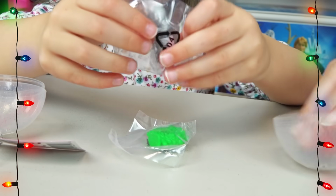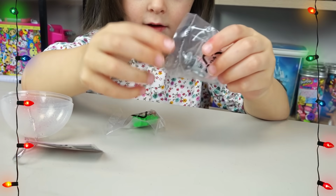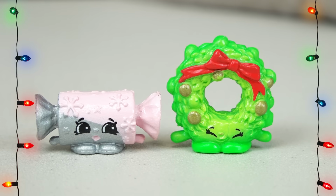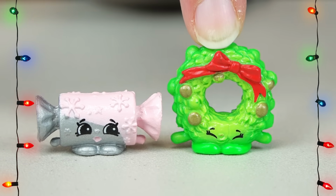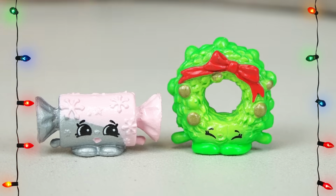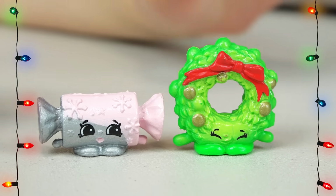So many Christmas things. We got their wreath. So cute. We have a little snowflake candy and a Christmas wreath. Which one do you like better? Both of them. Both? No, pick one. Which one's cuter? The candy.